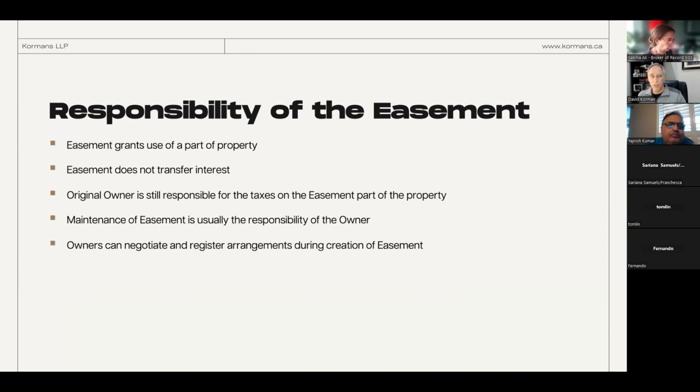Nothing changes about that. Now, because an owner is responsible for the tax and the maintenance, if they're granting an easement to a neighbor, they can certainly negotiate for some cost sharing arrangement and enter into an easement agreement that might specifically provide that the property taxes, or a percentage of the property taxes, or a percentage of the maintenance or all the maintenance, whatever they can negotiate, might be shared. And sometimes it's shared by more than one party.